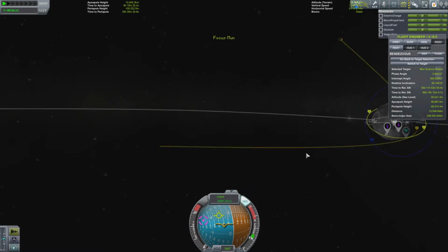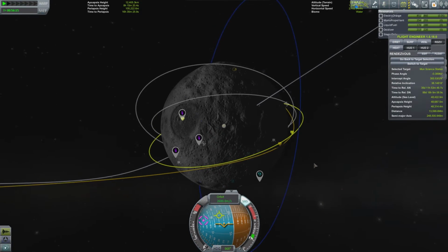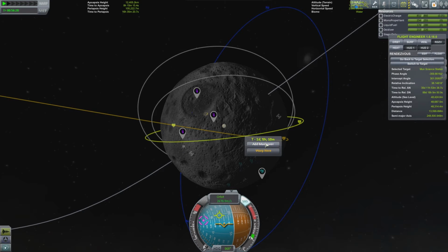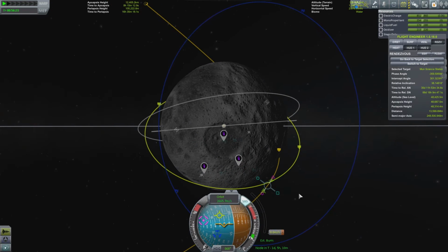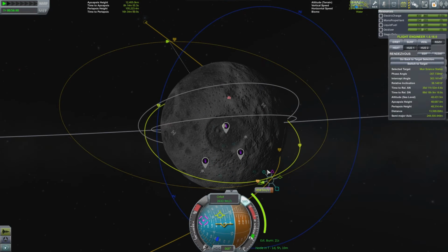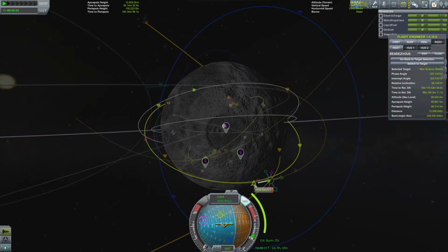So we just needed a slight little burn. We've got a nice capture now. We do have to make sure we go at this particular point here. Don't want to miss that, because that would be bad. So it means we're getting a nice capture and can basically come back into a Mun orbit fairly close to our station target and get a good intercept. Hopefully. Let's just plan that out and see how much delta V that's going to require.